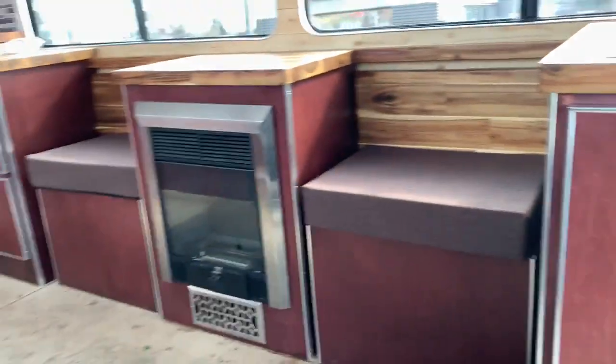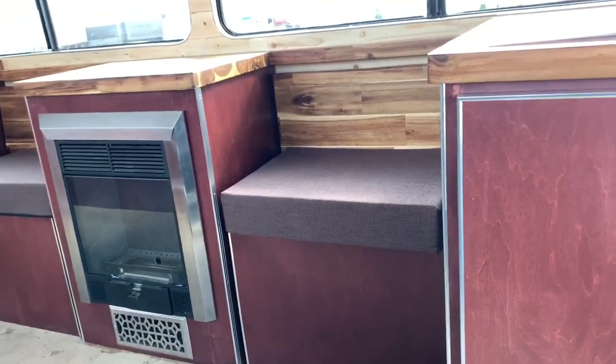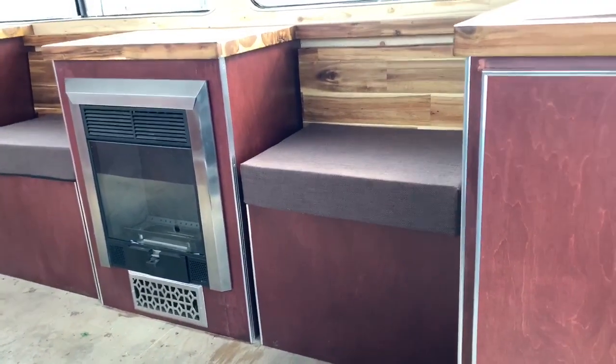C'est le foyer. It's a fireplace. The glass inside.